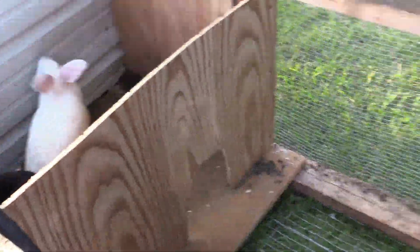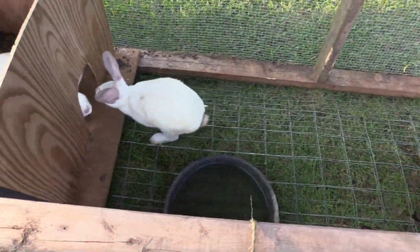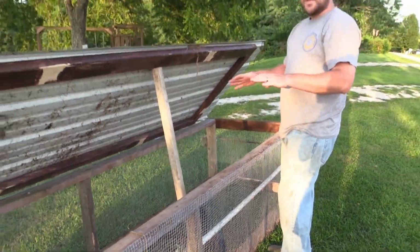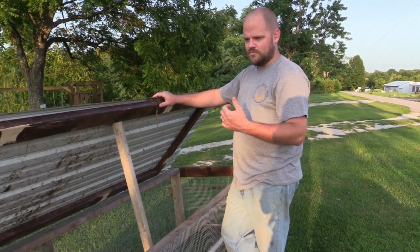But right now we've got 7 rabbits in here. The Californians are just about big enough to eat. But my goal, when we're raising our rabbits, is to be able to have all of our weaned rabbits on pasture. That's going to help us on feed, but it's also going to make a better product.